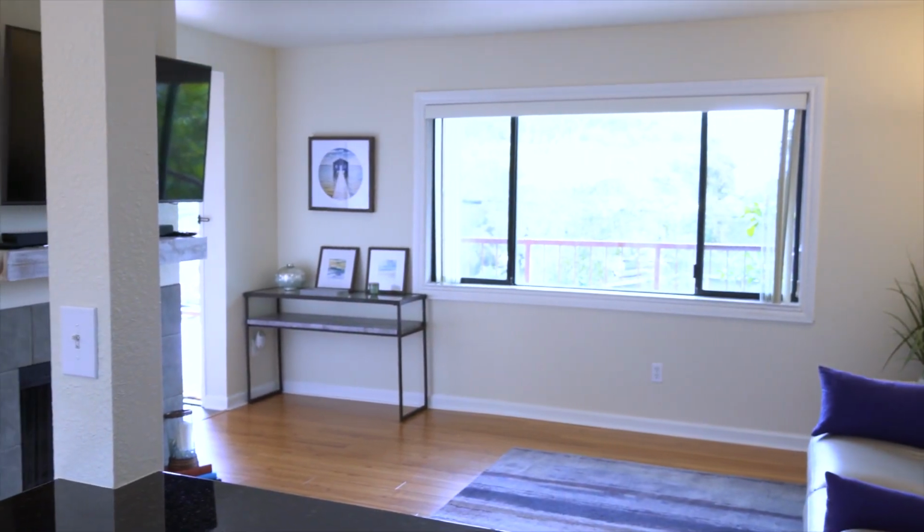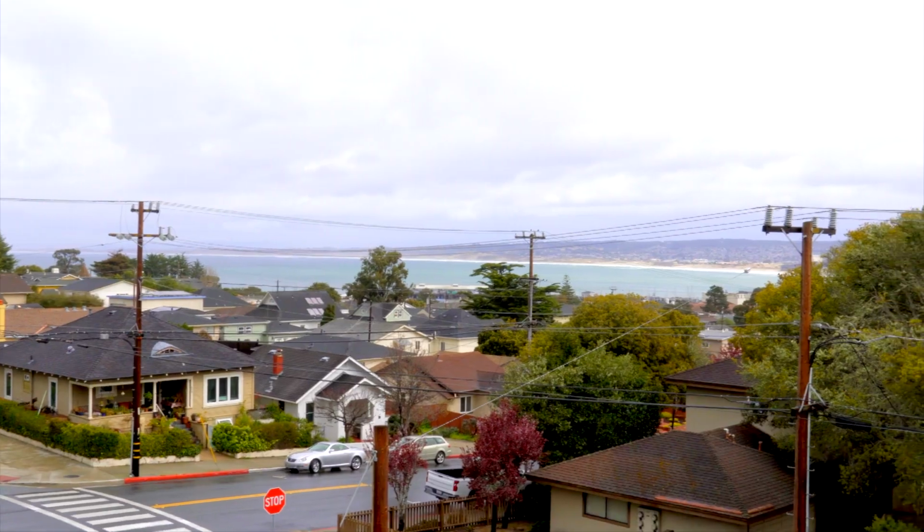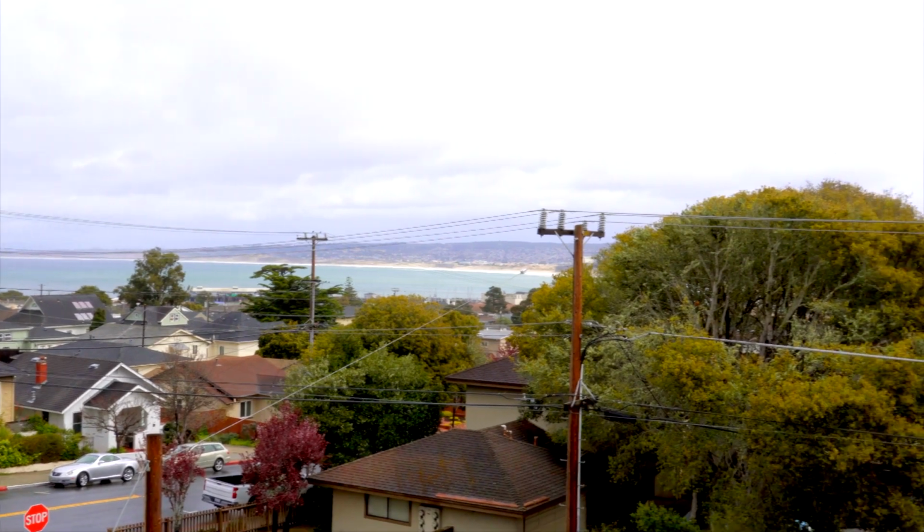This home is absolutely perfect for somebody looking to plant some roots here in Monterey, as well as somebody looking for a little vacation getaway. So come on in to 402 Watson. We would love to show you around.